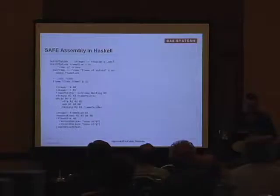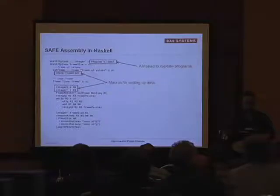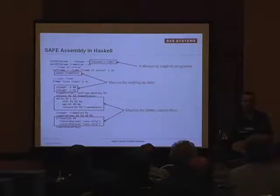Here's just a quick screenshot of what assembly looks like in Haskell. The nice thing, though, is we're doing the obvious things. We have a couple of monads to capture program descriptions. We now have the ability to write little macros to handle a lot of the tedious cases that were painful in the concrete syntax. But not just macros for setting up data, we can write macros for control flow as well. So if you want a while loop, here's a function that you can use for while loops or if-else conditionals.